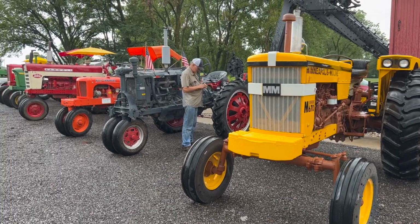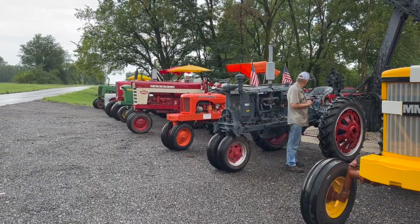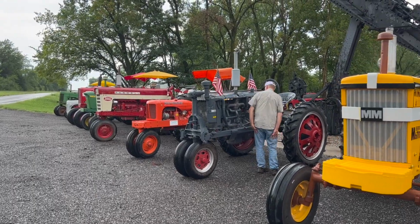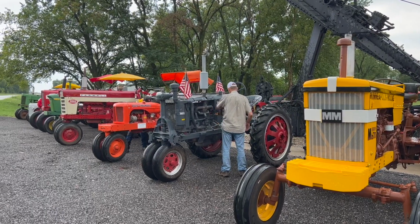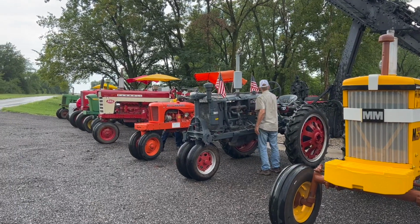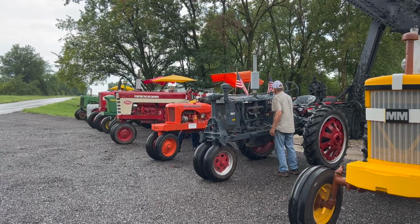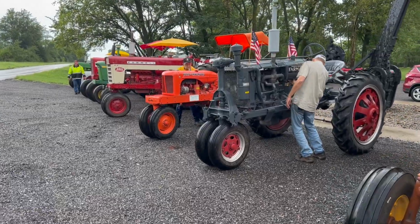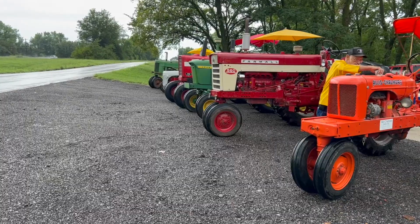I'm videotaping. I just thought if people like to see these tractors, I'd put a few of them on YouTube. What are you driving? You were driving a Deere, weren't you? A Deere, yeah, with yellow. Will you come on down here and tell me something about your tractor? I bought it used in '69.